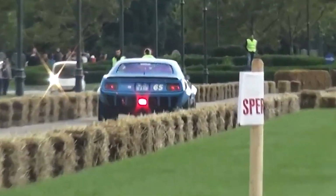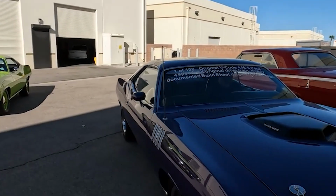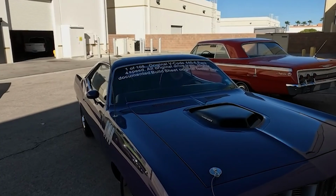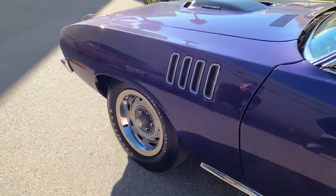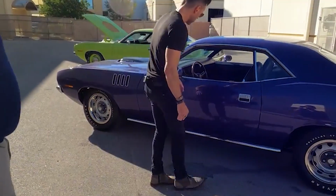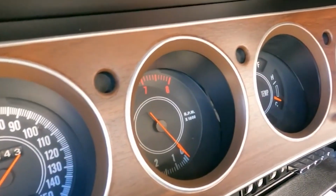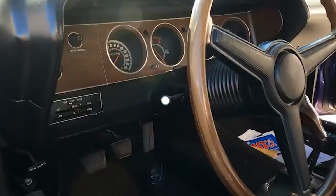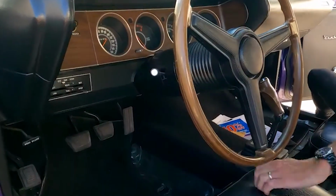Want to own the king? Better have deep pockets. A decent driver-quality Hemi Cuda starts at $300,000 to $400,000. Numbers matching, well-documented examples? Try $500,000 to $750,000. Convertibles? Only 14 were made. Two sold at auction recently. One for $4.8 million, another for $5.5 million. That's not a car anymore. That's an investment portfolio with a Hemi.